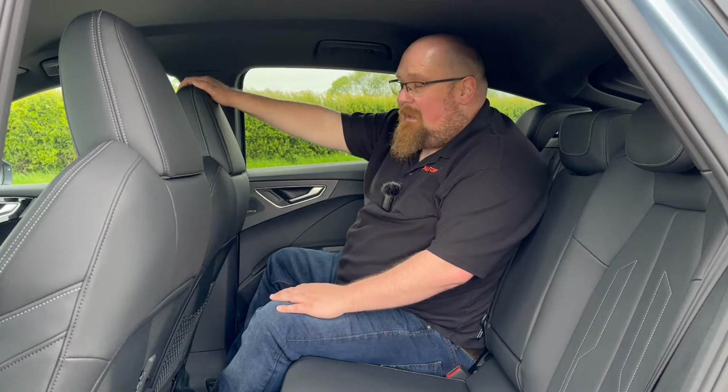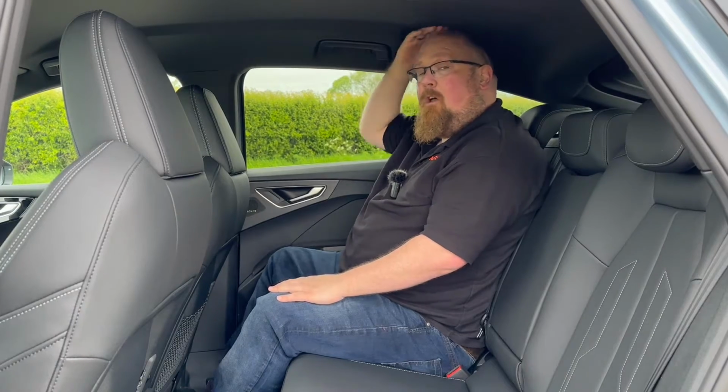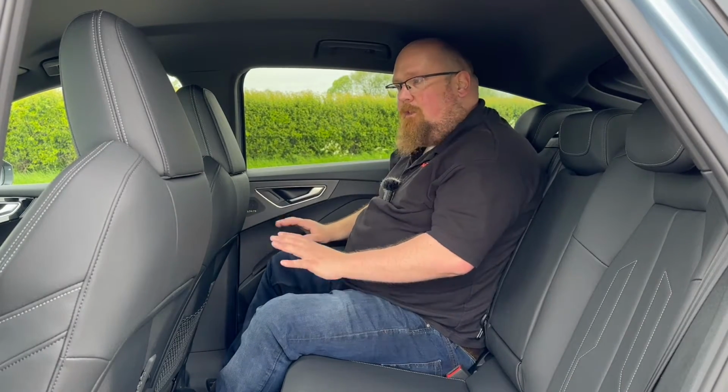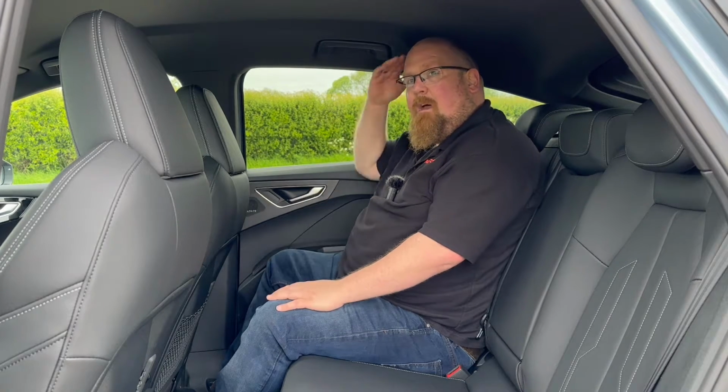Now that driver's seat is set to my driving position. I'm 5'7" tall and 5'7" wide, and as you can see, I've got a really good amount of knee room, and headroom is not too bad either. I do think a couple of 6-footers could sit in the back of the Q4 e-tron Sportback for a short journey, but their head might just be rubbing against the ceiling because of that sloping roofline.